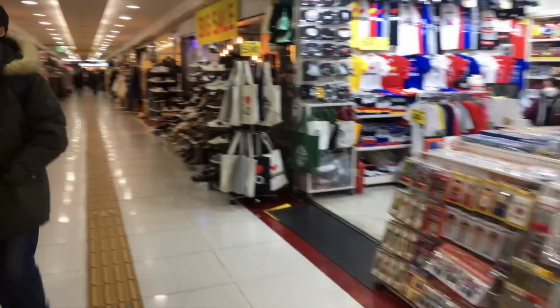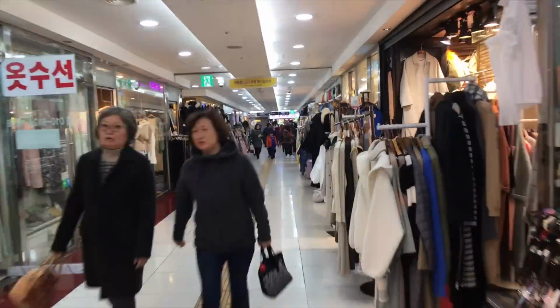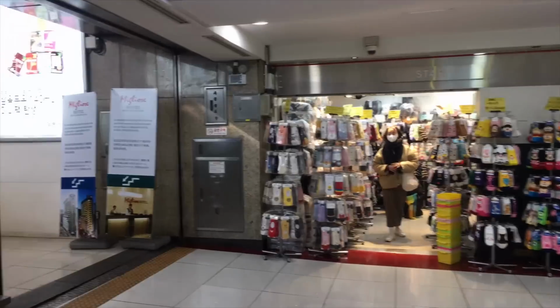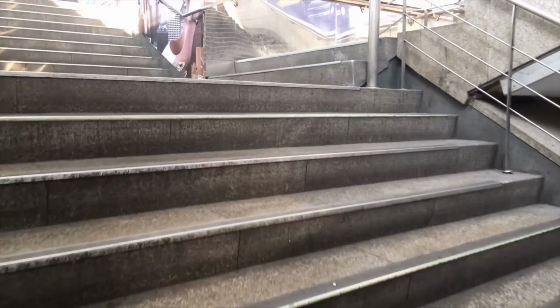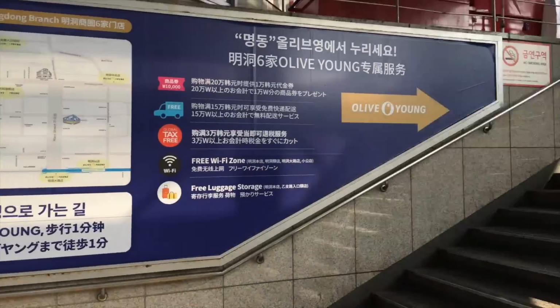The stuff here is a little bit more expensive than what you would find in places like Express Bus Terminal or Gangnam, but if you're pressed for time, then I think it's a great place to pick up whatever you need. Now I'm going out of the exit.